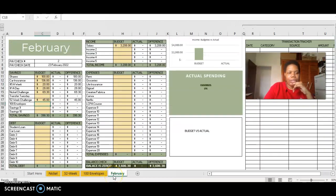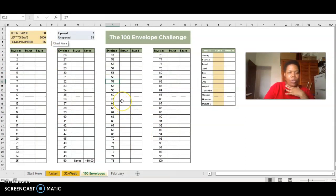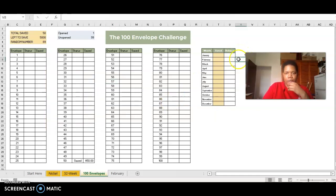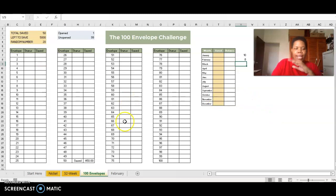I'm going to have to cap it at something. I think I'm going to do the minimum I can do per paycheck. I don't have my calculator. Oh, actually I have a calculator here. To complete this in a week, 100 divided by 52 weeks, I would have to do 2 a week. So for January, I would have to do 5. And for February, there are 5 weeks, so 10. So let's go up to 10 and let's see what happens.